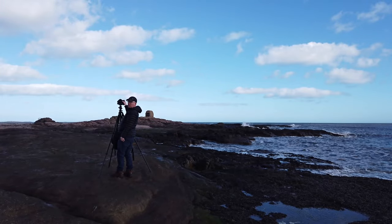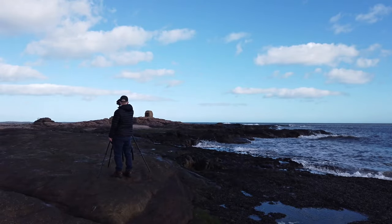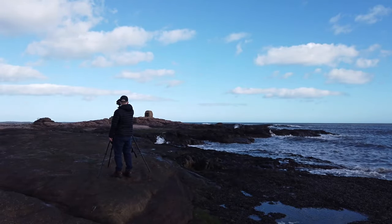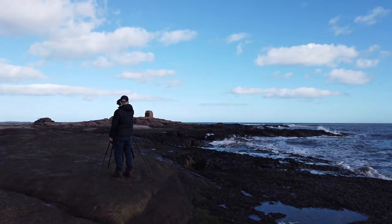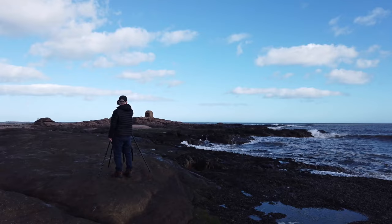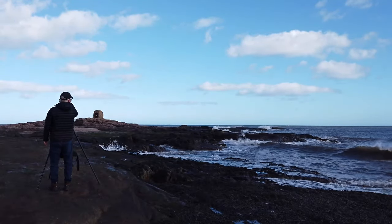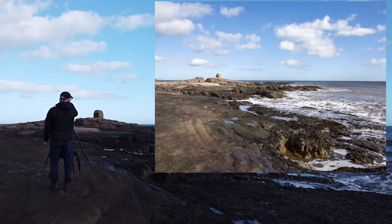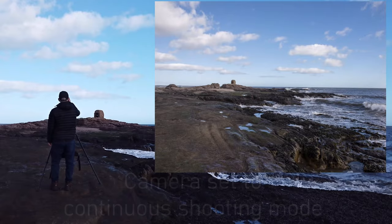Then I'm going to put the 10 stop on. God, we're not done on this video, are we? I'm going to put the 10 stop on, and I'm going to do some long exposures to blend this water. Here's a nice big wave coming. That's going to crash. Fire the shutter, fire, fire, fire.